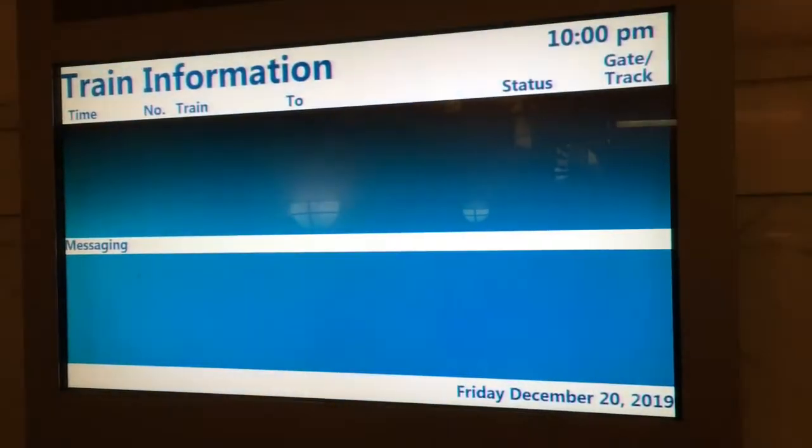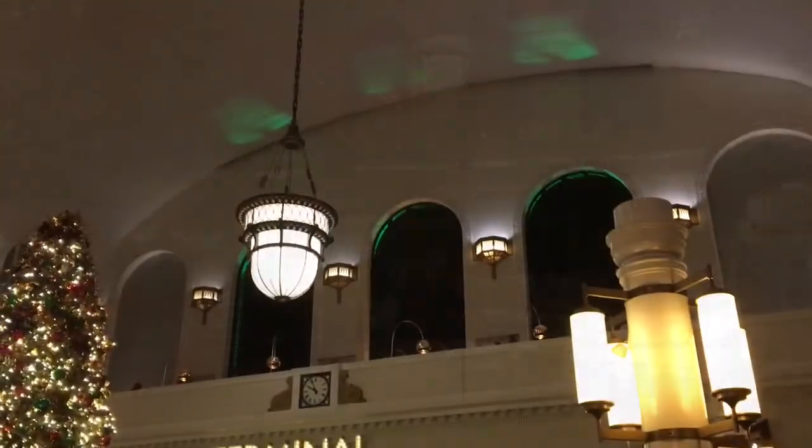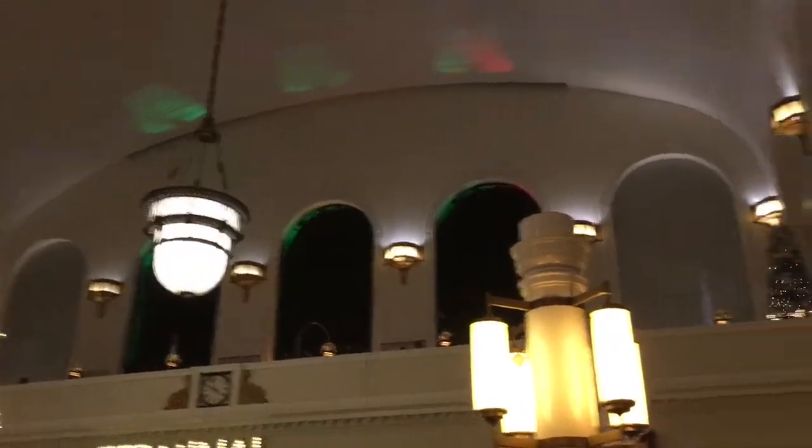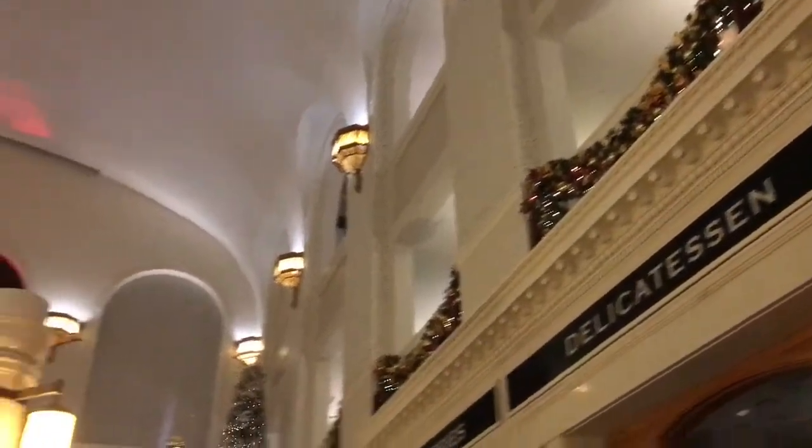Looks like not. Amtrak obviously does still service this, but the light rail system is sort of the primary customer these days. So there's a lot of light rail traffic. Here's the back side of the front facade. As you can see, we've got Christmas decorations all the way around.